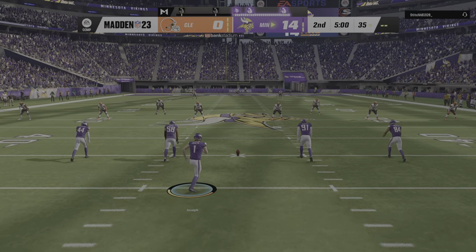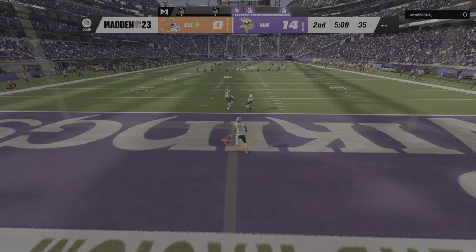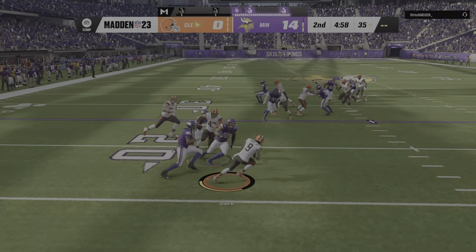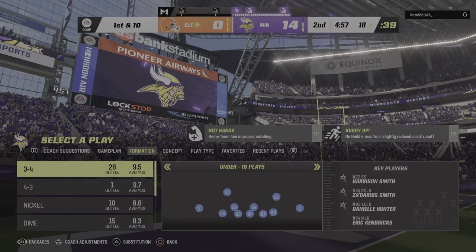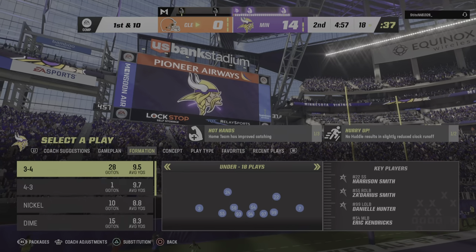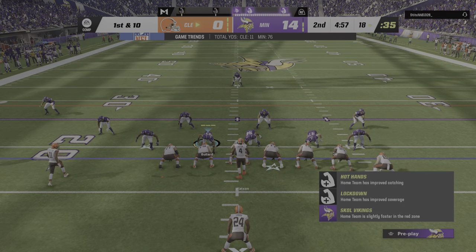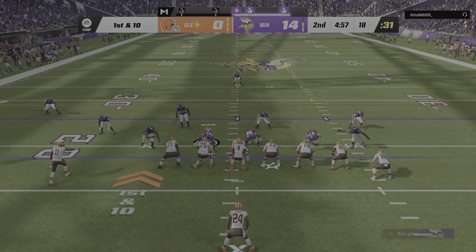Joseph now to kick this one away. Oh, the return from his end zone is Grant. And no alley to be found. The coverage was solid, and he's dropped at the 18. The Browns drive about to get started. And they're in a bind early here, down 14-0.